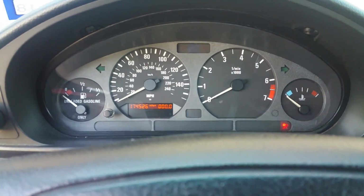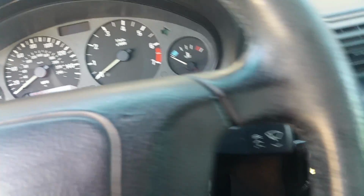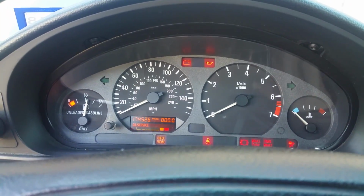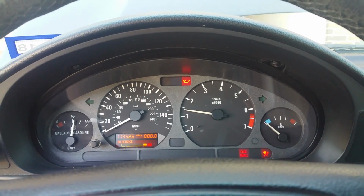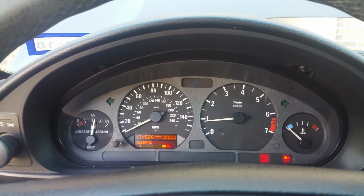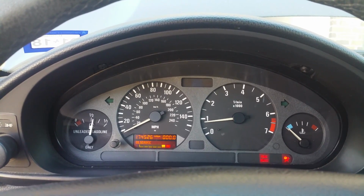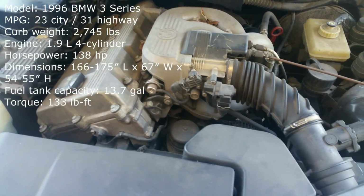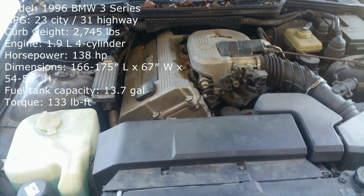All right, so we got battery power, 174,000 miles on it. It's actually less than was on the advertisement, so that's always nice. Key in ignition, accessory mode on, clutch down, even though the clutch doesn't work. Starts right up. Keep in mind, guys, this car has not been driven or even turned on in months. As you can see, the engine seems to be running pretty smooth. It's not shaking, it's not sputtering, not misfiring, anything like that.